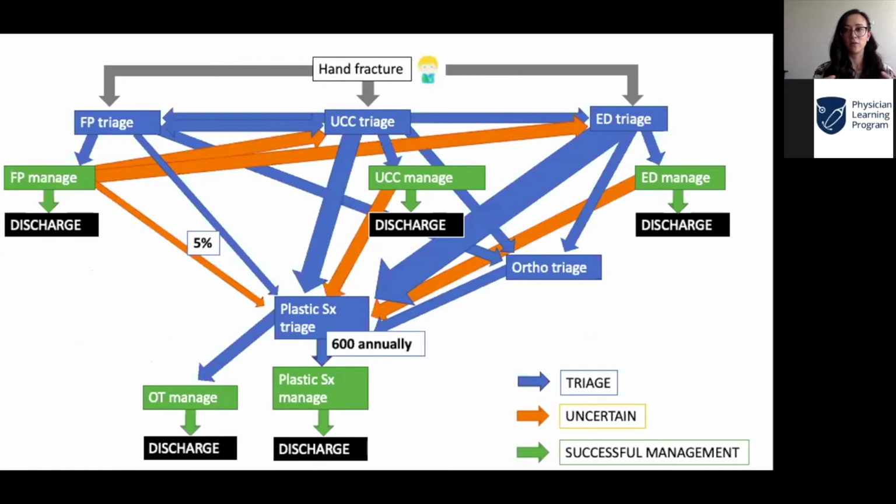And it's really quite a far cry from the current situation, which can be represented by this complicated flow diagram, whereby patients can bounce around to many different providers before reaching their final destination and management plan. So patients may come to a family doctor and be triaged, and then go over to urgent care center or to emergency department, whereby maybe a couple of them are managed there. Sometimes they fail the management, and about 600 of them come down to the plastic surgeon eventually. But this can take time, and patients and their families may have to see several providers.